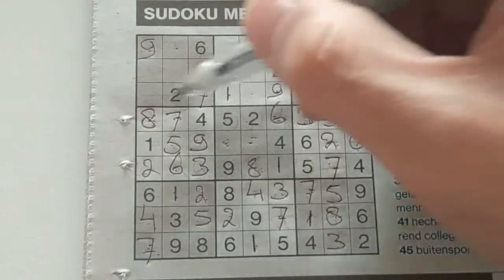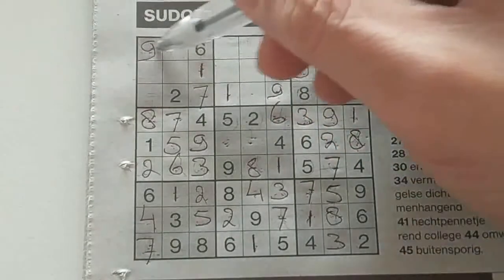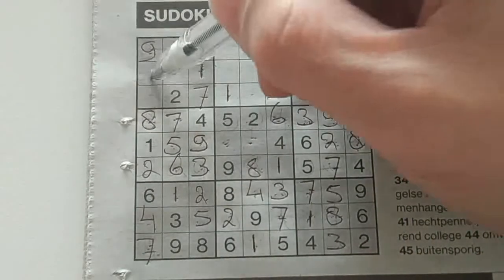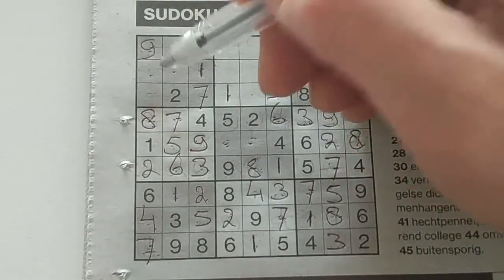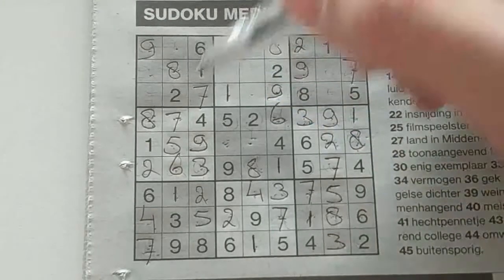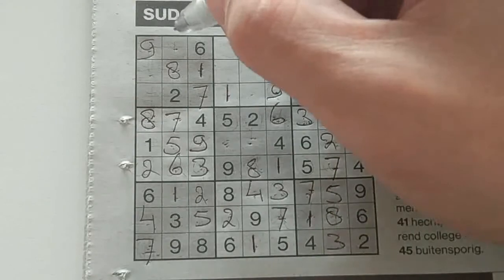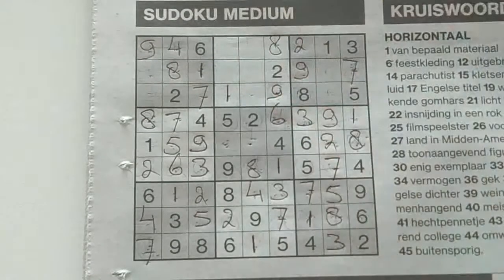8 in this row, 8 in the first row, so in the row between, the only 2 places for an 8 is here or there. I see here an 8, no 8 there. 8 should be here. 1 missing number in this column, the second column, for the number 4.